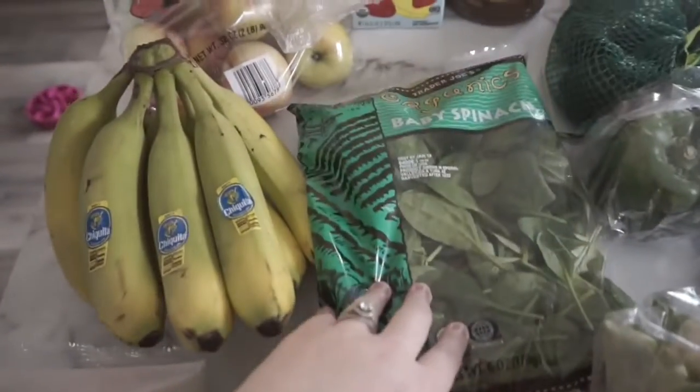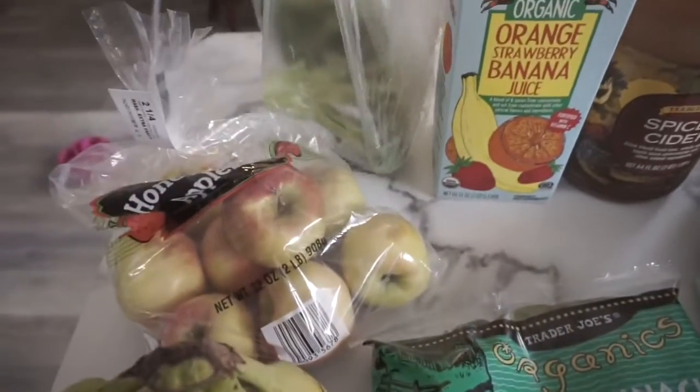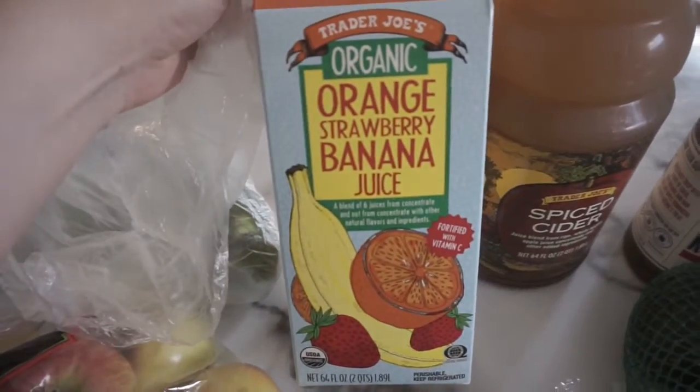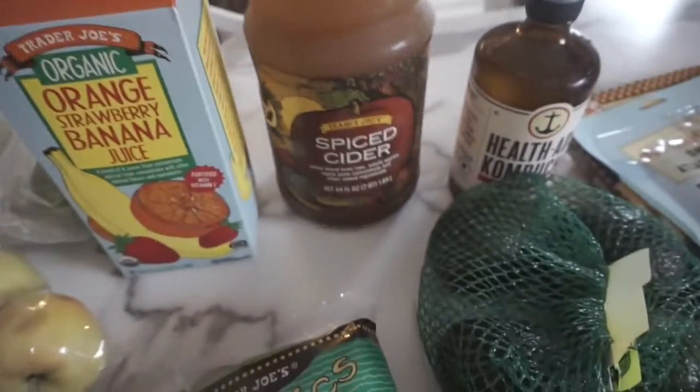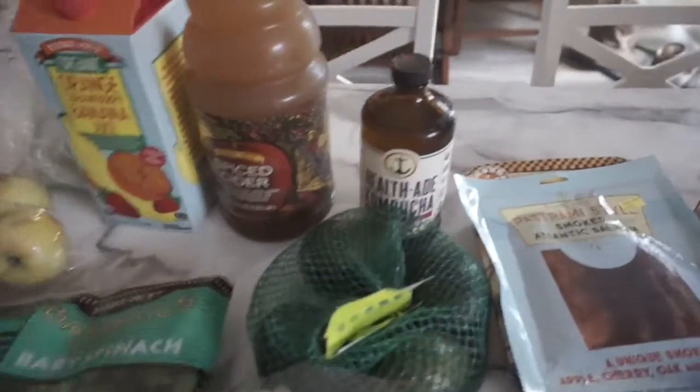Bananas, some baby spinach for salads, some Honeycrisp apples, also some broccoli I got from Kroger. I also picked up this organic orange strawberry banana juice. It just looked super yummy. And then also their spiced cider is really good. I think it's seasonal, so I try and grab it when I can.